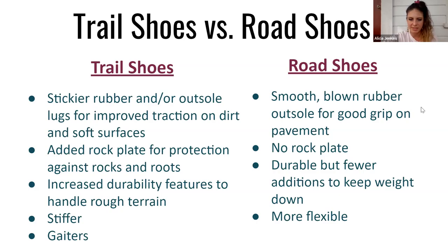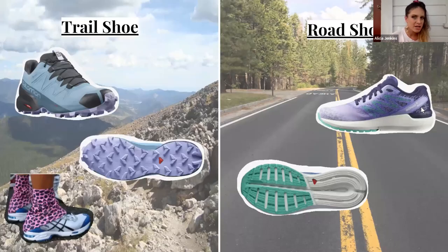So I'm just going to go to the next slide that shows some pictures. Here is a trail shoe that has some pretty big lugs. These are a little bit bigger lugs than I use. But if you're running somewhere that has a lot of mud or it's going to be slippery and you just want more traction, then you can get the ones with bigger lugs.